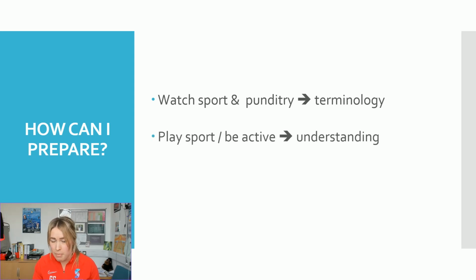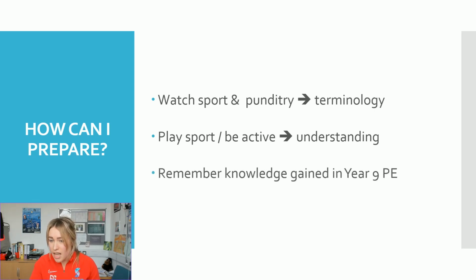Play sport and be active as much as possible, because if you understand how it feels to move, your analysis of a lot of the movements and the anatomy and physiology is going to also be really, really good. And also just try and remember as much knowledge as possible in year 9. We go through quite a lot of the content in your sports science unit, so just try and retain that where possible and you'll all be good.